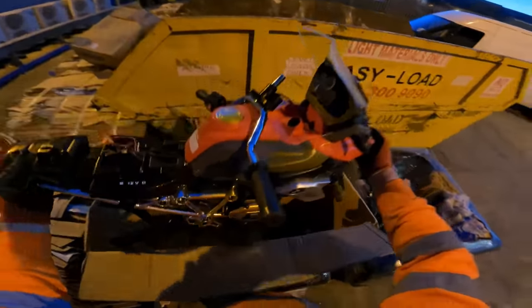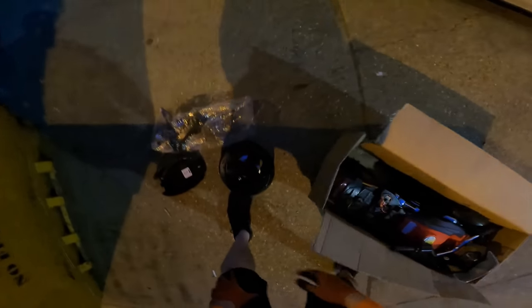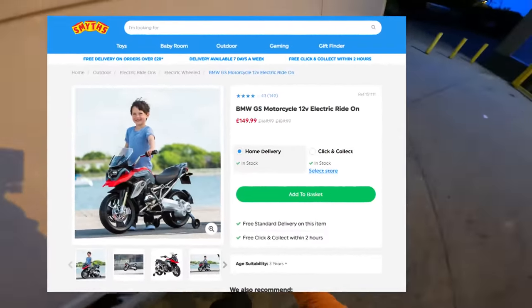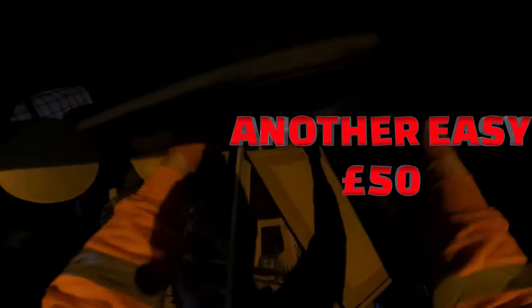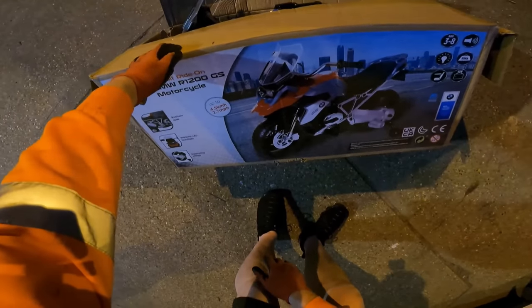It's wicked. Right, there's the other wheel. And that's the seat. What a score, mate. It's wicked, it's missing the stabilizers. But I'm pretty sure I can get stabilizers.